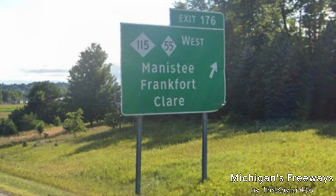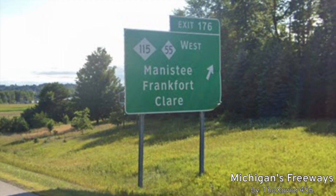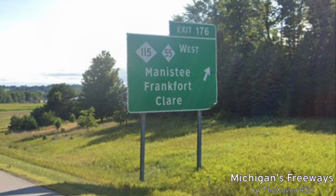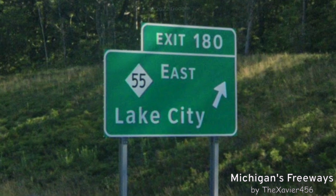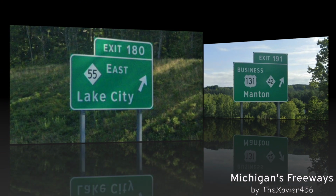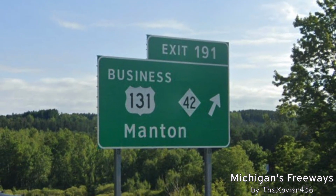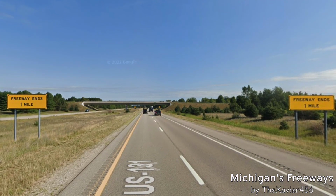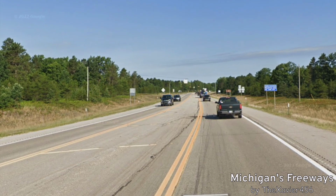In Cadillac, the first exit we get is for M115 and M55 west. Manistee, Frankfort, and Clare. This is the third time that a Michigan highway is joining up with us. It splits to the east for Lake City. Oh god, don't even get me started with Lake City. Why does Florida have to sign it? Anywho, the last exit we get is another business route for US 131 and M42 straight into Manton. And this is where the freeway is now going to end in 1 mile. Here's where the freeway ends in a way that it normally ends, in the middle of nowhere.